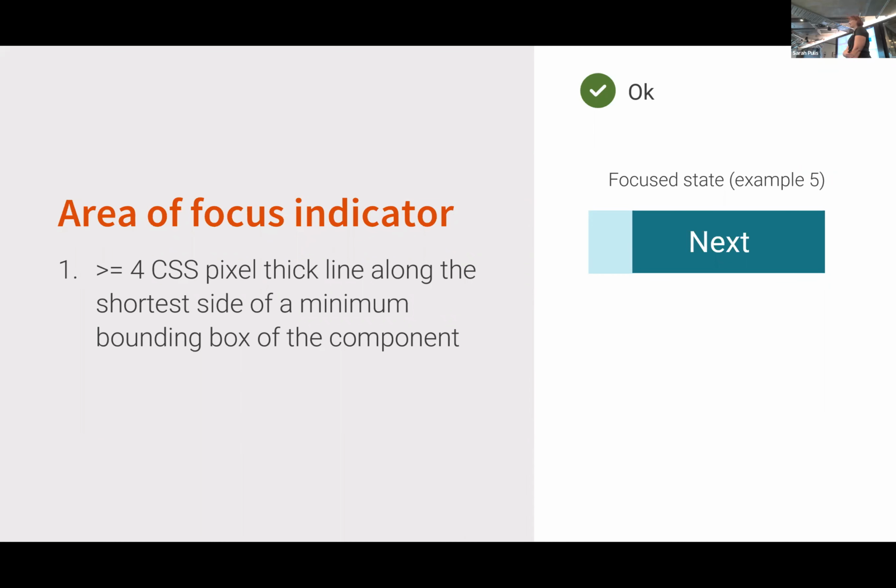This is one I think I was doing before, which was slightly out of order. Greater than or equal to four CSS pixels thick line along the shortest side of the maximum bounding box of the component. So if our component is 20 pixels in height and it's more than four CSS pixels, it's 4 by 20, 80 pixels, we can use our 80 pixels on the left-hand side of this.